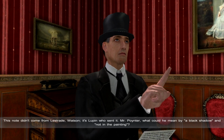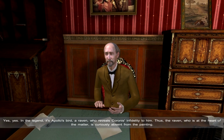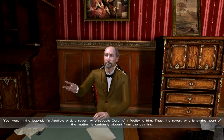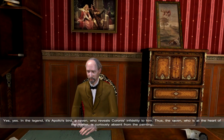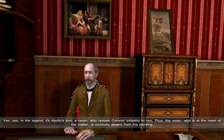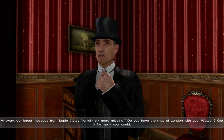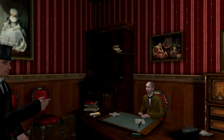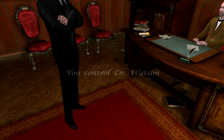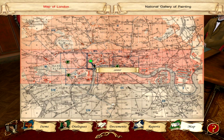Mr. Pointer, what could he mean by a black shadow and not in the painting? Yes. In the legend, it's Apollo's bird, a raven, who reveals Coronis' infidelity to him. Thus, the raven, who is at the heart of the matter, is curiously absent from the painting. Anyway, our latest message from Lupin states, tonight, 6 more missing. Do you have the map of London with you, Watson? Get it for me if you would. I think we're going into the east?